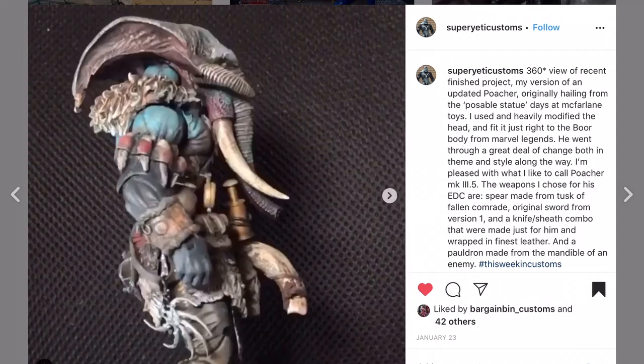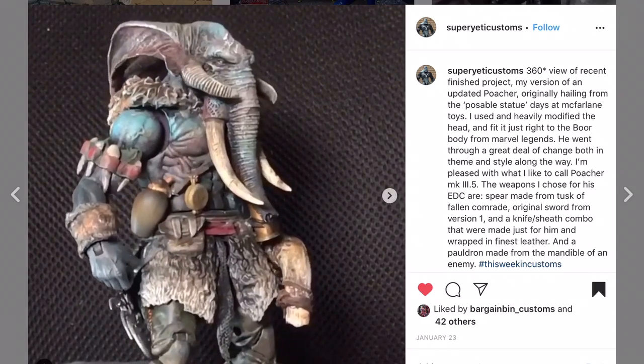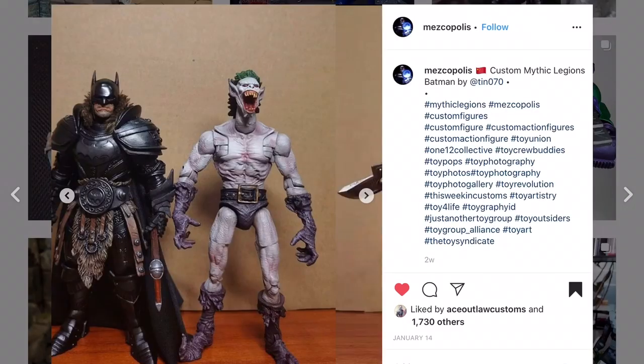Really good job of hand painting this. You can tell that this is not airbrush. This is all hand painted. Love all the hues. Let's take a look at that up close so you can see what I'm talking about. And yeah, man, that is a brilliant looking elephant head. Good use of parts on that custom figure.